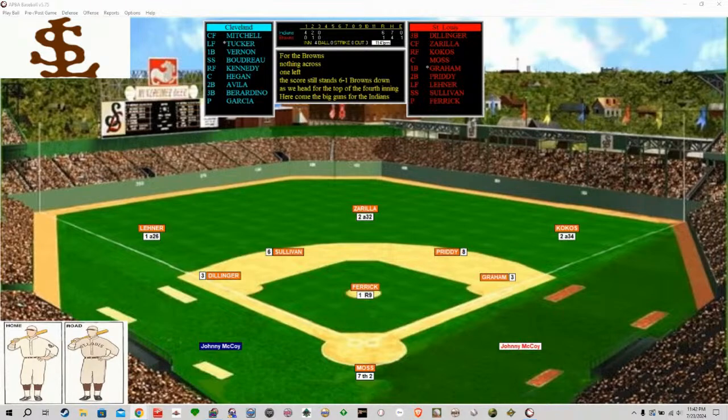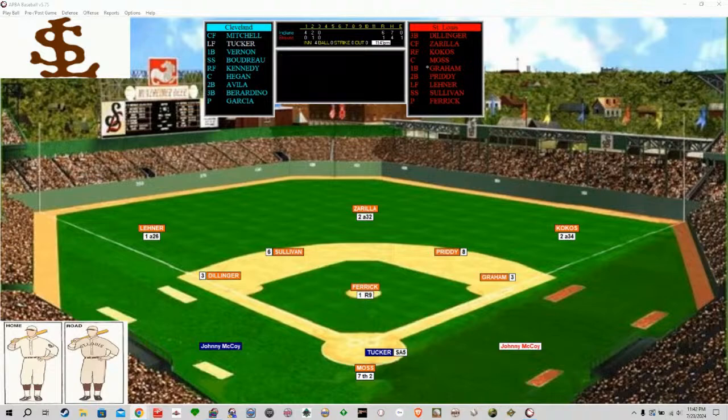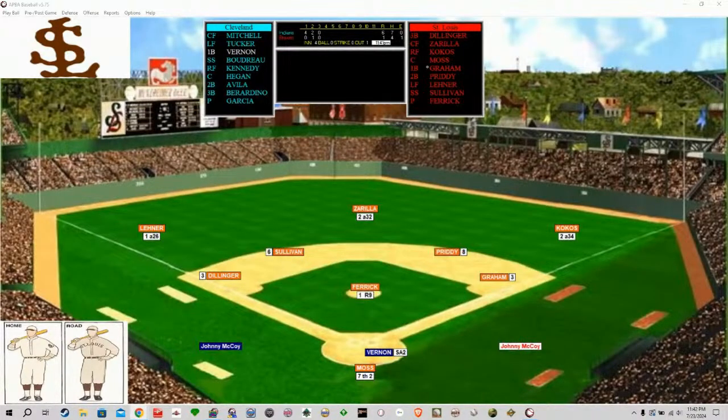Here come the big guns for the Indians. Tucker, Vernon, and Boudreaux. Here's Tucker to lead it off. Batter up. Right-hander Berrick ready. Here's the pitch. Hard two bouncer to short. Sullivan covers it, plenty of time. Fires. One away. Vernon coming up. Berrick looking home. Here's the pitch from Berrick. Breaking ball. Bounced up the middle. Pretty is there. Spins. Fires to first in time for the out. Notch two.